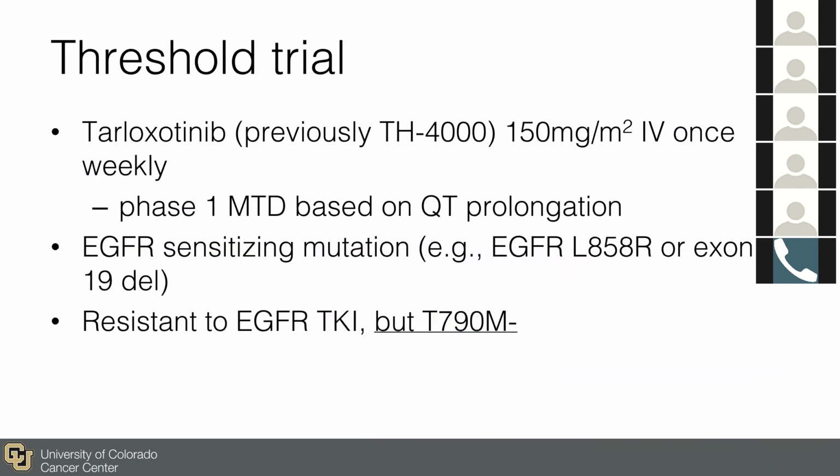This is not the first time that this drug has been studied in lung cancer patients. It was previously licensed by a company called Threshold. They called it TH4000. They used it at 150 milligrams per meter squared IV once weekly. That was based on phase 1 data showing that at higher doses it could prolong QT, which in theory, although we don't know the real risk, can cause cardiac arrhythmias.